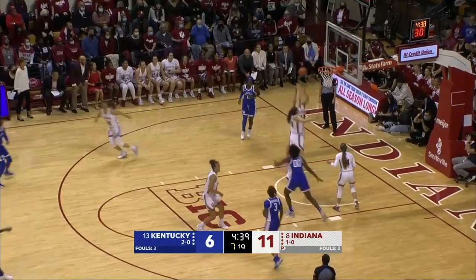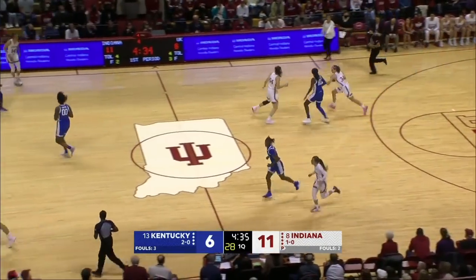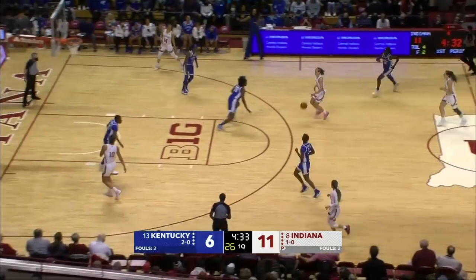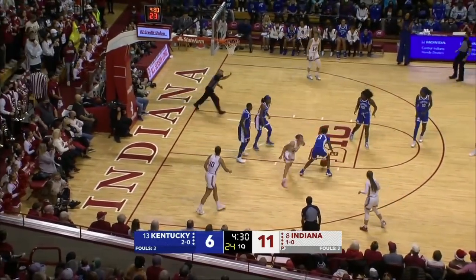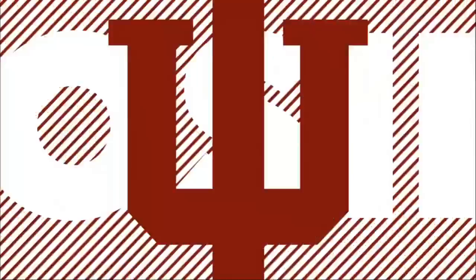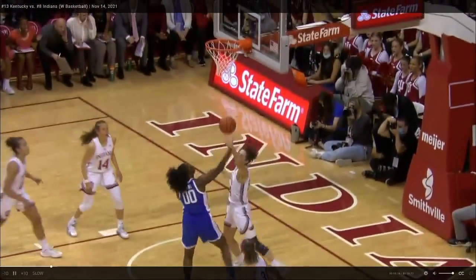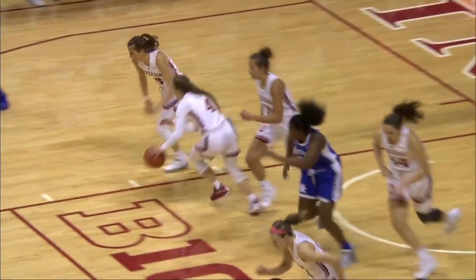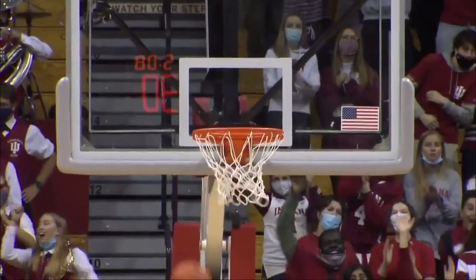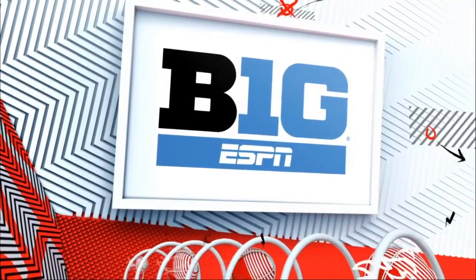Howard, the turnaround. Grace Berger. And they get a foul on Olivia Owens. Mackenzie Holmes. Indiana in control right now. The big girl. The deny by Mackenzie Holmes. And then Holmes again. Hey, the big girl can knock it down from deep.